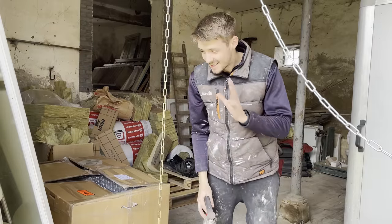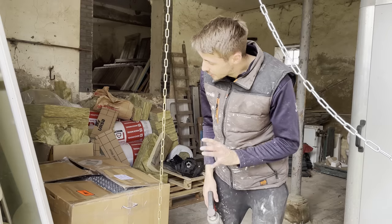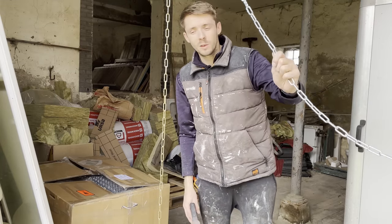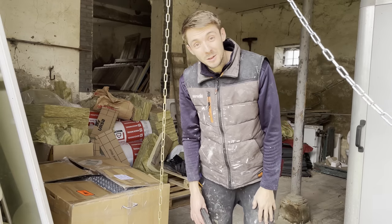Hopefully you can really see the difference on camera now. It's a really good covering, nice shiny gold as well compared to the silver, so it should match the chandeliers nicely.